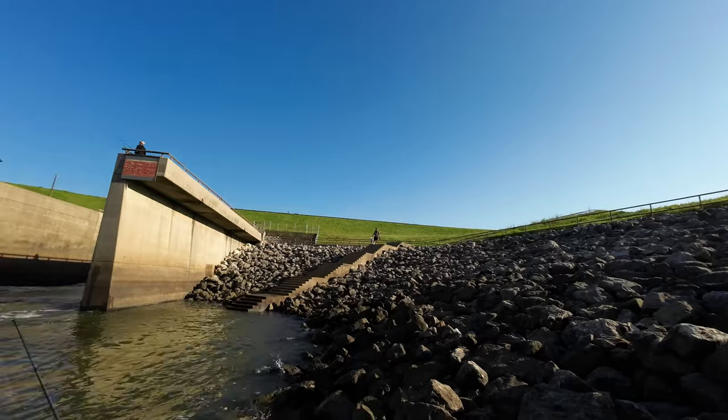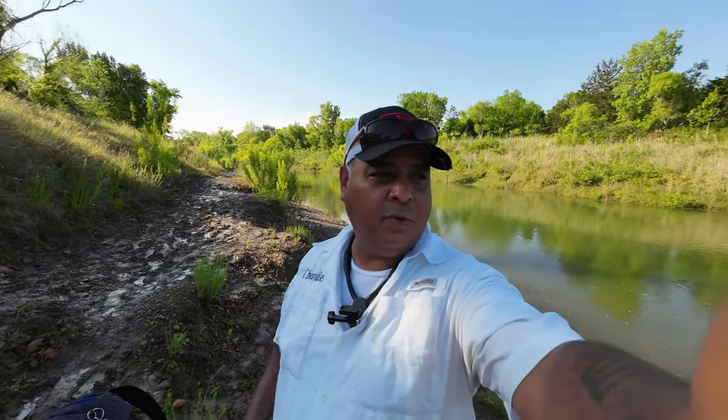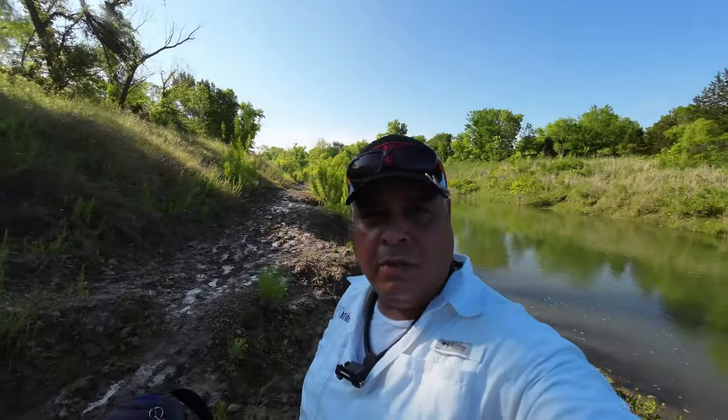Here's my buddy Chris up there. Come join me for a little bit. Alright, we went ahead and moved spots a little bit down the river from the spillway. It's just too many snags. The guys on top were catching them. There was just a lot of snags. And Chris is just behind that bush there. So we're gonna try here, see what kind of luck we get here.